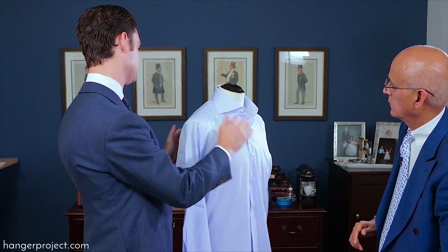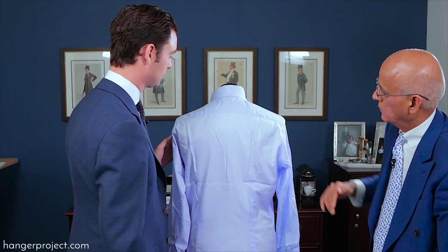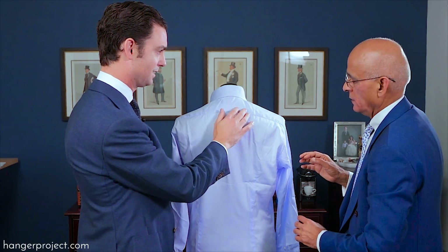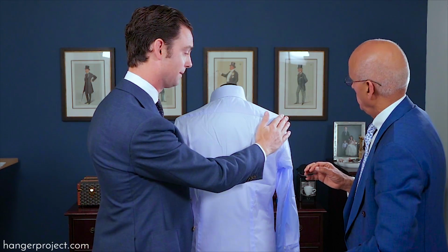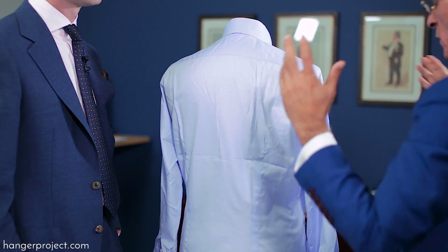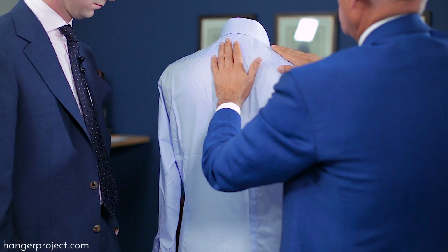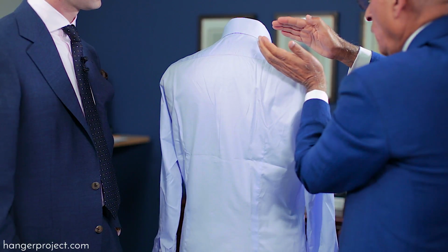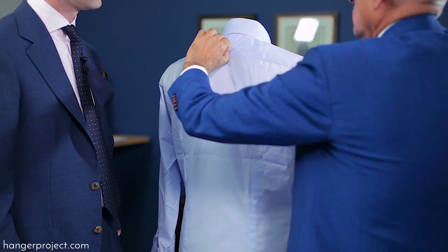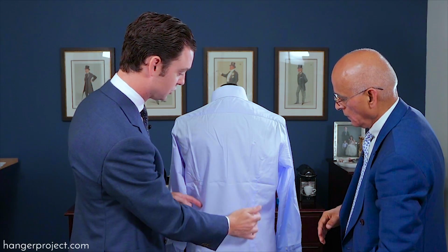What about the split yoke? There are two ways to do this. One is a split, and the other is just one piece of fabric. If you have very square shoulders, one piece looks good enough for you, but if you have a slope, the split is nice. And because the fabric is cut on a bias, the split yoke just gives you a little more stretch. This doesn't have any pleats on the back, but it does have darts right here.